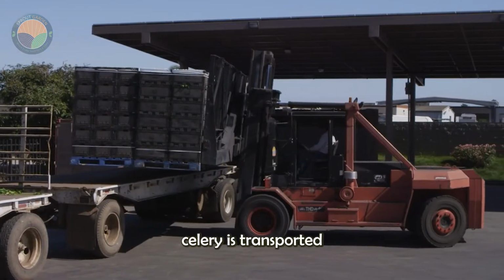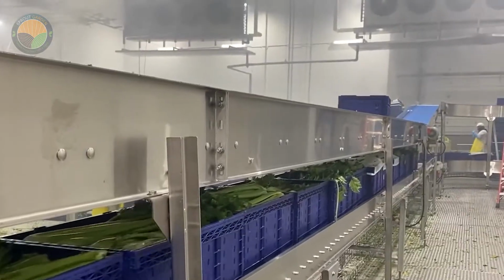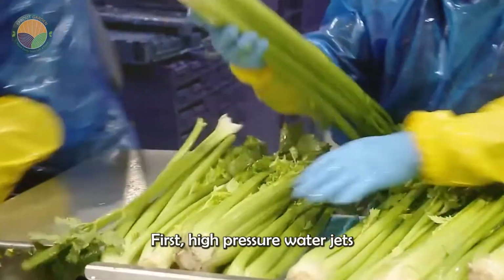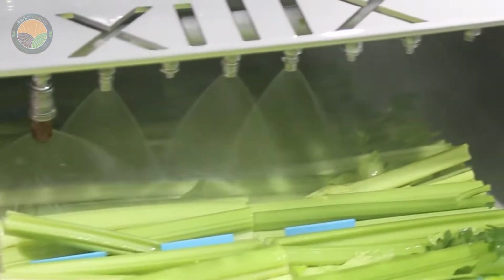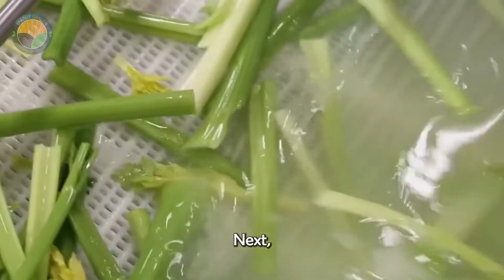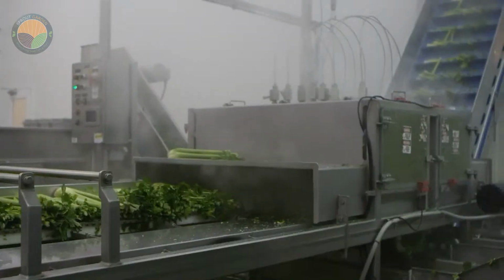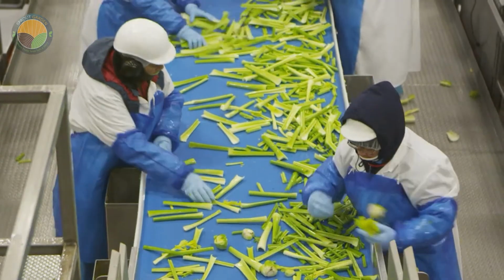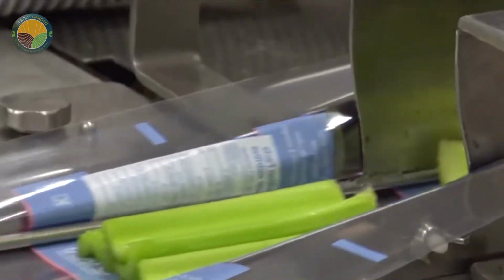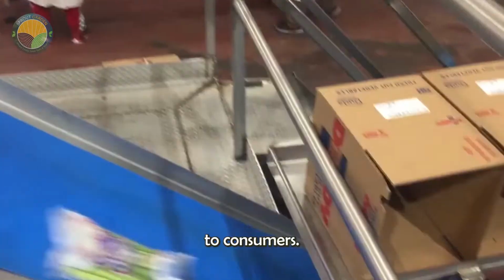After harvesting, celery is transported to modern processing facilities, where it undergoes a series of steps to ensure it meets the highest standards. First, high-pressure water jets remove any remaining dirt. Next, the celery is carefully sorted and inspected, with damaged or substandard stalks being discarded. It is then trimmed and cut into appropriately sized portions based on its intended use. Finally, the celery is freshly packaged, ready for distribution and delivery to consumers.